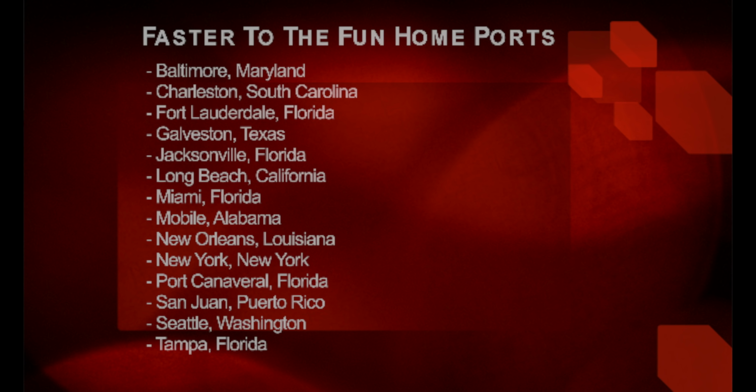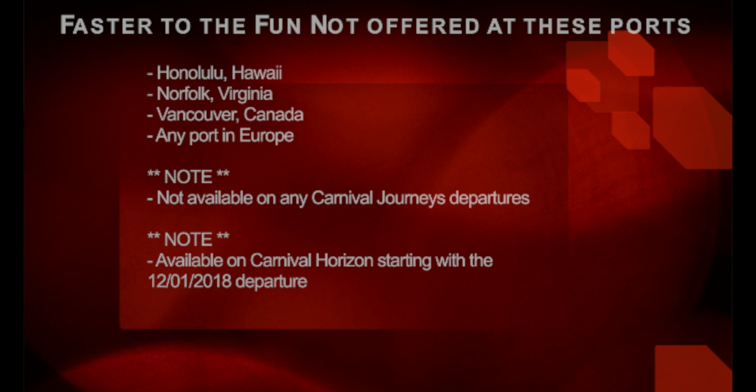So Faster to the Fun is offered in the following home ports: Baltimore, Charleston, Fort Lauderdale, Galveston, Jacksonville, Long Beach, Miami, Mobile, New Orleans, New York, Port Canaveral, San Juan, Seattle, and Tampa. Now, Faster to the Fun is not offered on Carnival Journeys departures, nor on cruises from the following home ports: Honolulu, Norfolk, Vancouver, and Europe. And it will be offered on the Carnival Horizon starting with the December 1st of 2018 departure.